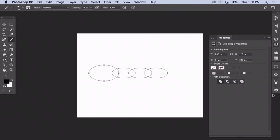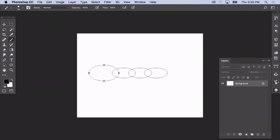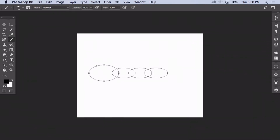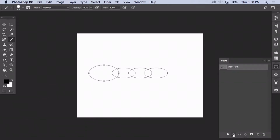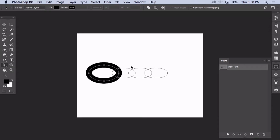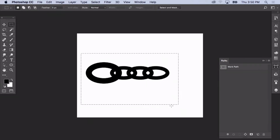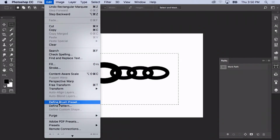So I'm going to go in there, and I'm going to go over to this guy, my brush engine, bring the spacing all the way down so that they're solid. Okay, I'm going to make it a little bigger, about like that, and I'm going to go ahead and stroke that. Maybe too thick. Make it a little thinner, and stroke it. Okay. Then I'm going to take these 3 little guys right there, and I'm going to get a much smaller brush and stroke those. There's my brush. So now I can select that and define brush preset.